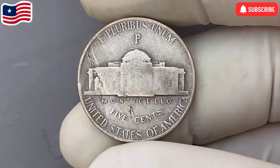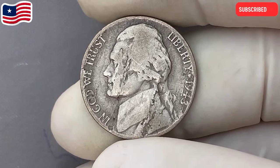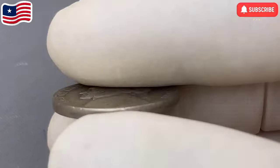Speaking of value, you might be wondering, how much is this coin really worth? Well, the answer depends on several factors, including condition, rarity, and whether it's a standard issue or one of those rare error coins. A typical circulated 1943 nickel might only fetch a few dollars, but an uncirculated, pristine example or one with a unique mint error can exponentially increase in value.